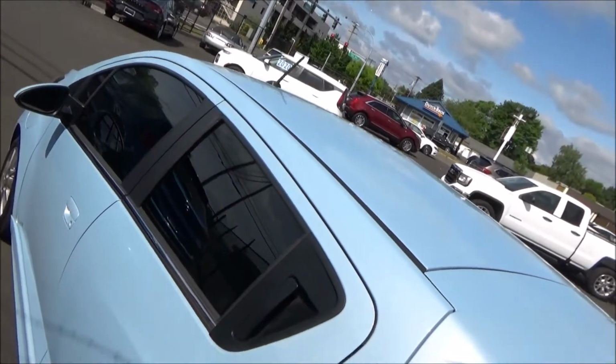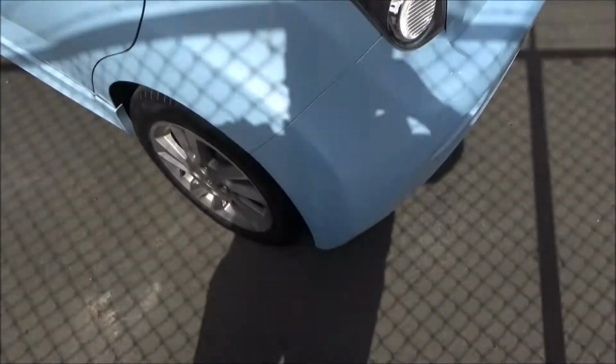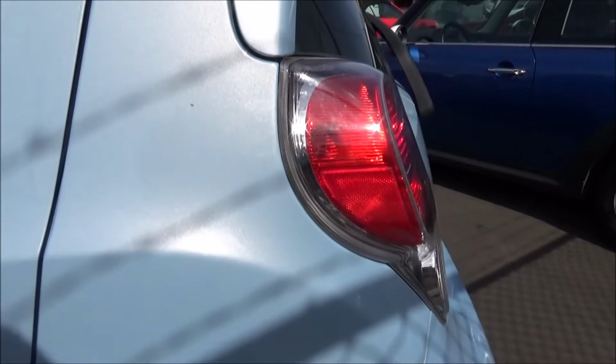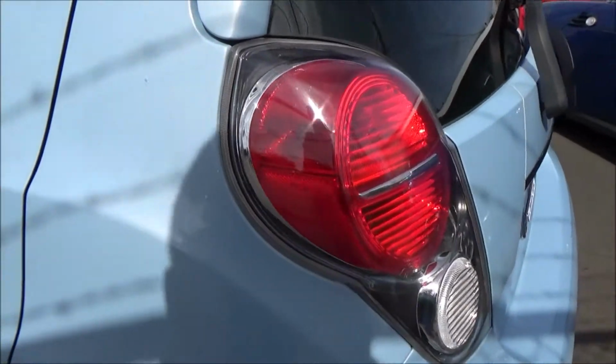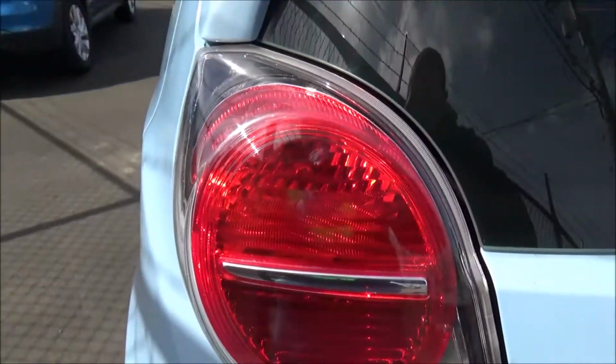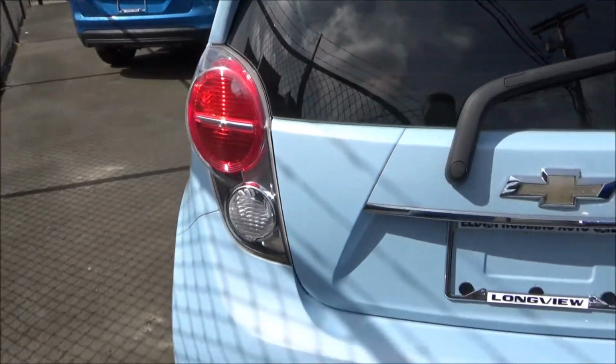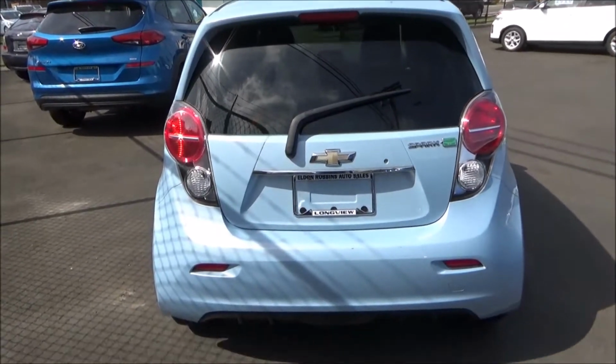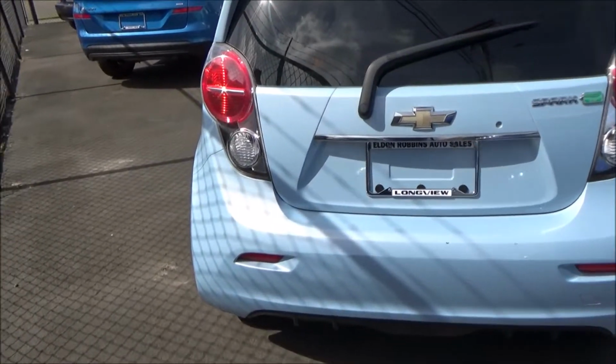In the US market, the Spark EV was only ever sold in the states of California, Oregon, and Maryland, so this vehicle is not exactly a very common sight. Now, using a permanent magnet electric motor driving the front wheels, the Spark EV produces 140 horsepower, which is a respectable figure and about what you'd expect.